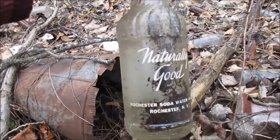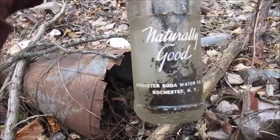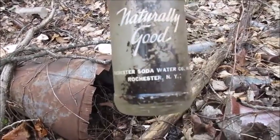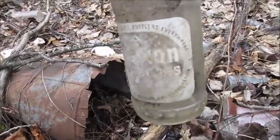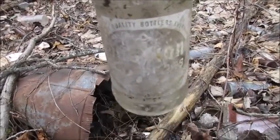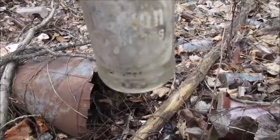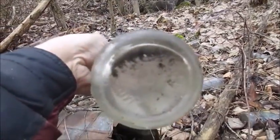Naturally good Rochester soda bottle. Naturally good Rochester Soda Water Company. The front doesn't look very good. Under license of the Mission Dry Corporation.